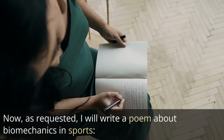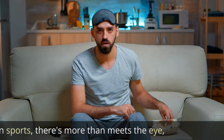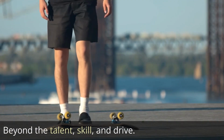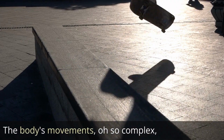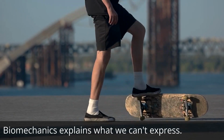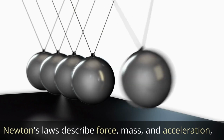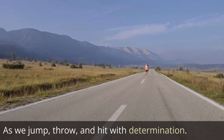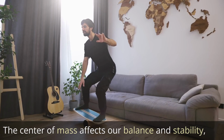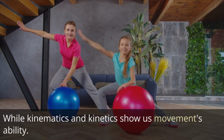Now, as requested, I will write a poem about biomechanics in sports. In sports, there's more than meets the eye. Beyond the talent, skill, and drive, the body's movements, oh so complex. Biomechanics explains what we can't express. Newton's laws describe force, mass, and acceleration. As we jump, throw, and hit with determination, the center of mass affects our balance and stability, while kinematics and kinetics show us movement's ability.